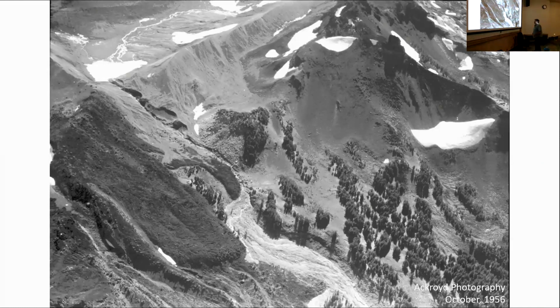This is a view of one of these. This is a 1956 photograph showing the path of one of these debris flows from a lake that was sitting in this basin here, which is impounded by the Little Ice Age moraines of Collier Glacier, one of the larger glaciers in Oregon, actually.